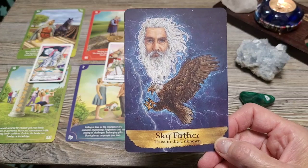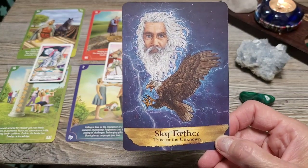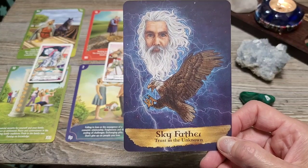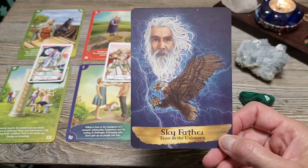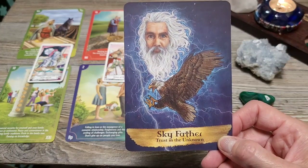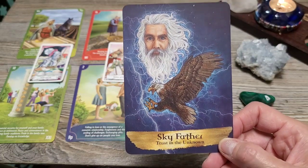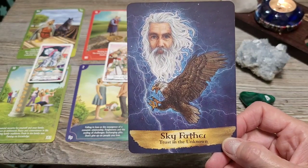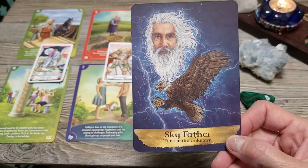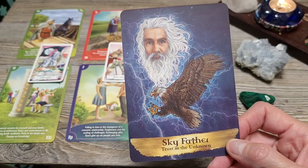When this card appears, you are being guided to step back and get out of your own way, because there's a greater power that is not only around you, but within you. And Sky Father is creating the best experience imaginable for you. Accepting this will allow miraculous energy to come into your life. So see things from a higher perspective, like the eagle on the card. And the eagle is also associated with Scorpio. So if that has any significance for you.